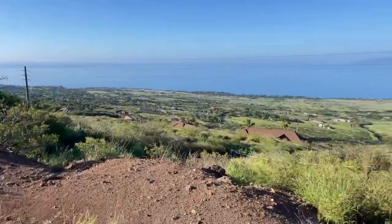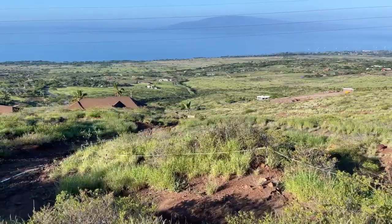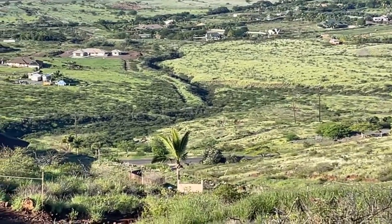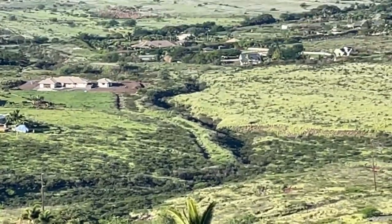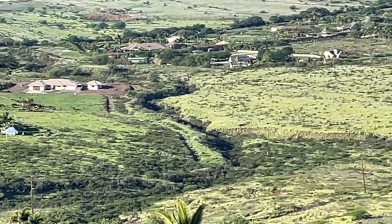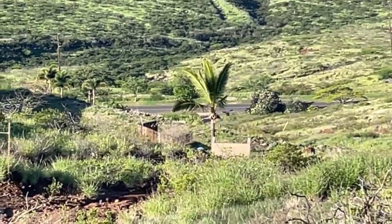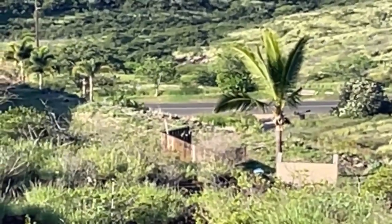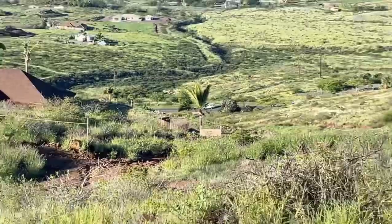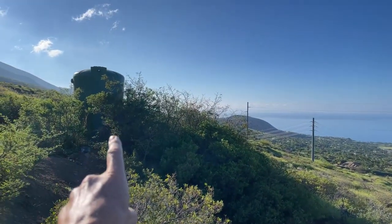The way that it works is the water tap is all the way down at the street. I'm going to show you the street right here. The ag and non-potable water, the potable and the non-potable, is down there at the street. Where's the street at? Hang on. Right there. You see the street? So what they do is there's a series of 3 pumps that pump it from the street and then it goes into this tank, and the tank gravity feeds it down to the house.